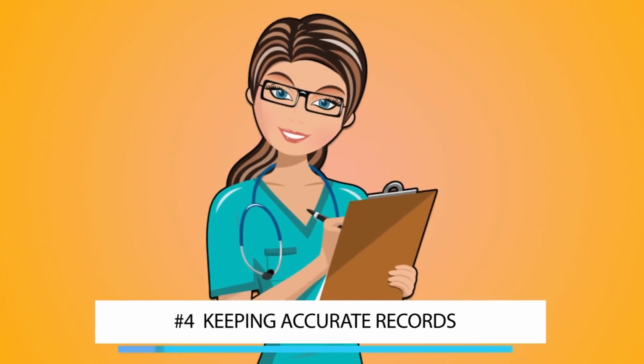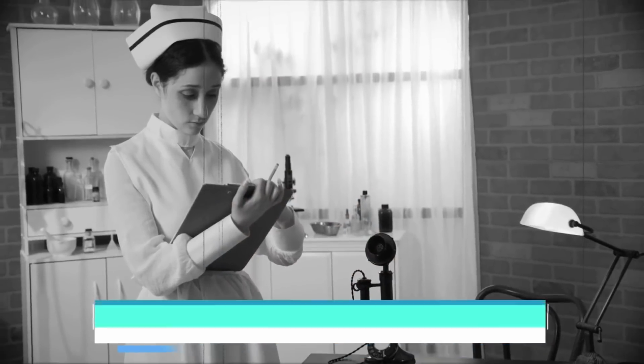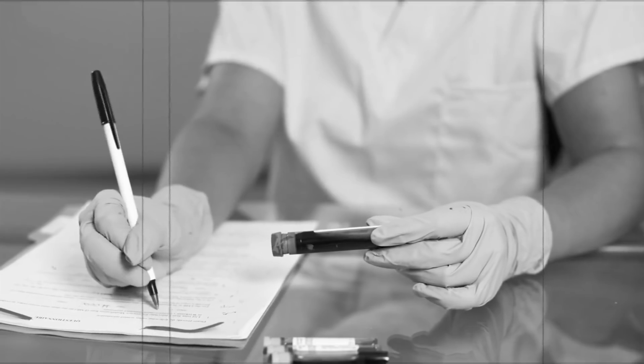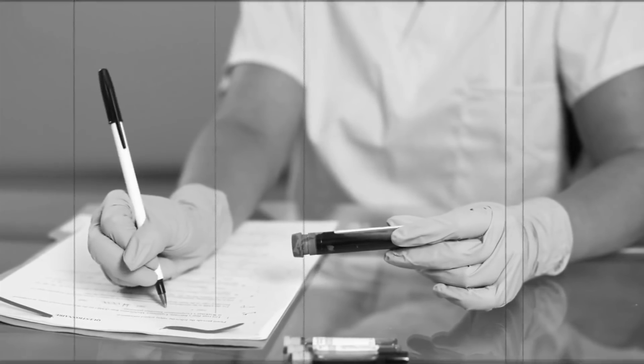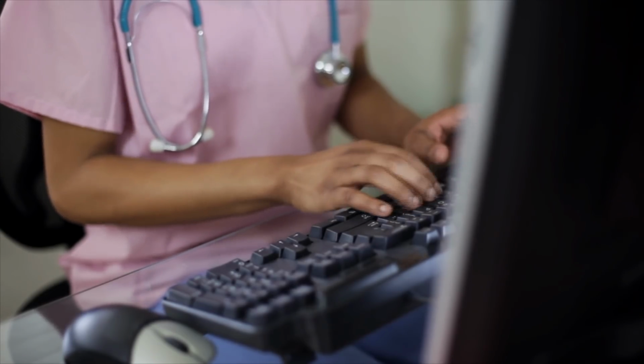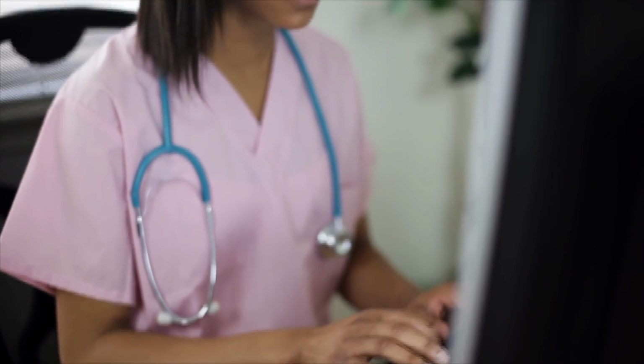Number 4. Keeping accurate records. Just like today, nurses in 1887 had to keep records for the doctors. They had to take care of their pens, too. They could whittle the nibs down to their individual taste. Nurses today use either pens or charts or computers to make entries into their patients' charts. It's a lot easier today than it was back in 1887.